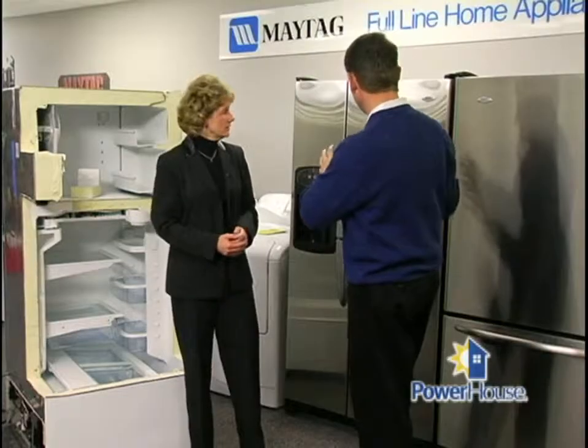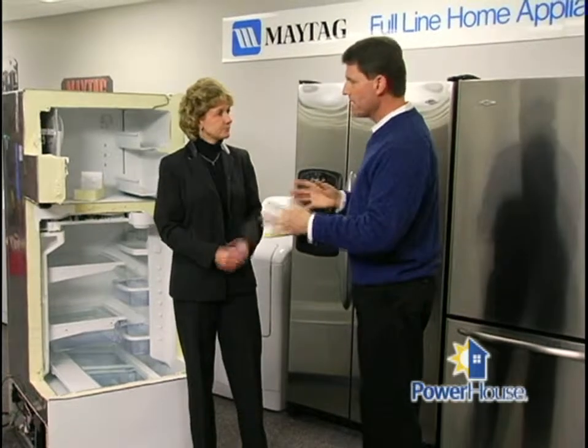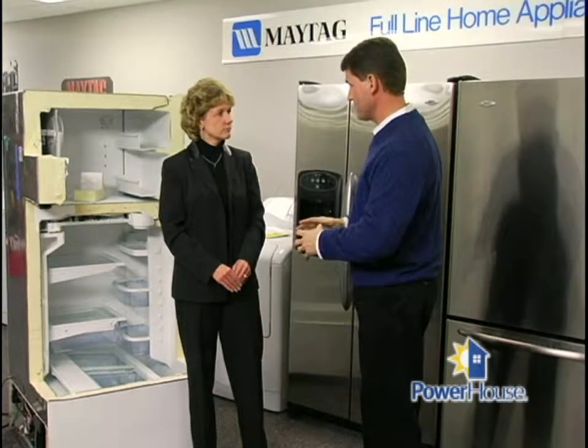Now, you have a couple different models here, but how about energy efficiency in terms of different models, the side-by-side, freezer on the top or freezer on the bottom? How does that impact in terms of energy efficiency? Top freezers are, generally speaking, the most energy efficient, and a lot of that has to do with airflow. The cold air is developed in the freezer and it flows into the fresh food. So in a top freezer, it flows from top to bottom.